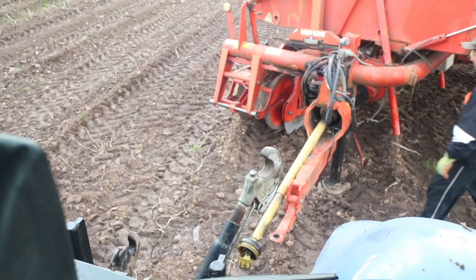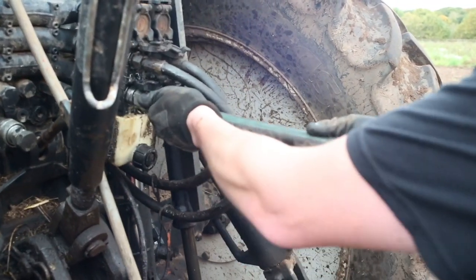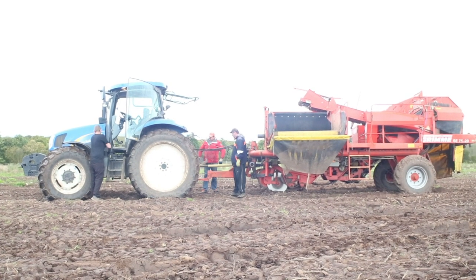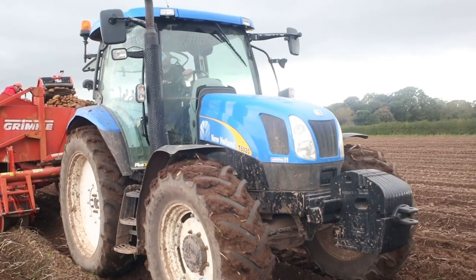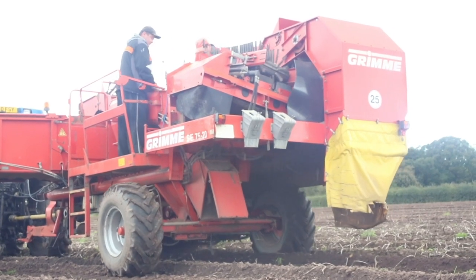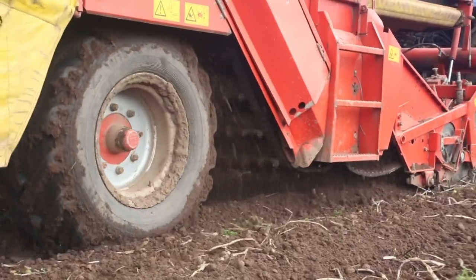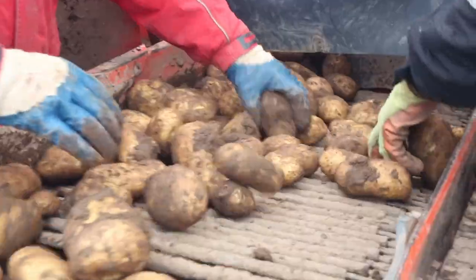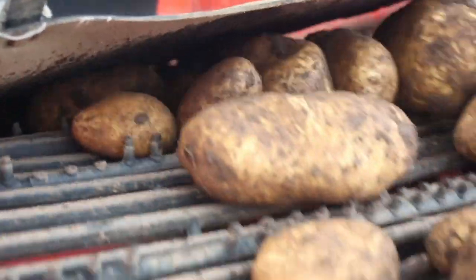You can put all sorts of different equipment onto the back of a tractor. And today, the farmer's attaching a huge potato harvester. Now we're connected, it's away we go! The tractor pulls along the harvester as it pulls out the potatoes from the ground. The potatoes shoot up through the harvester and make their way down this conveyor belt, where the farmer checks all of the potatoes. He throws away any bad ones.